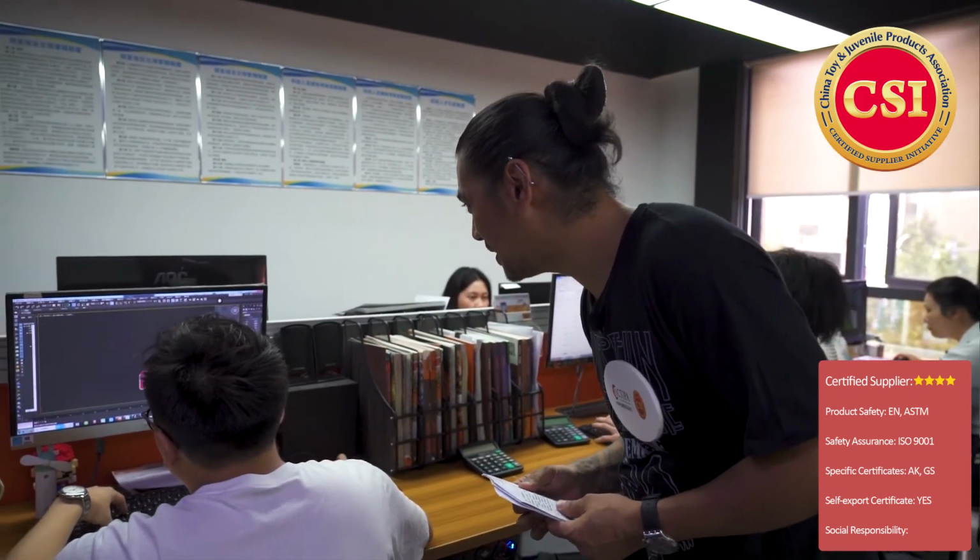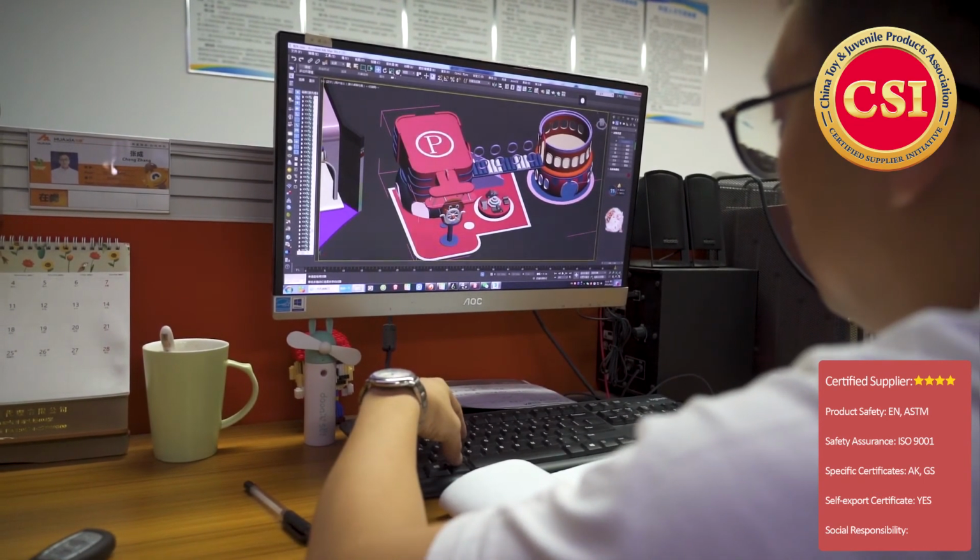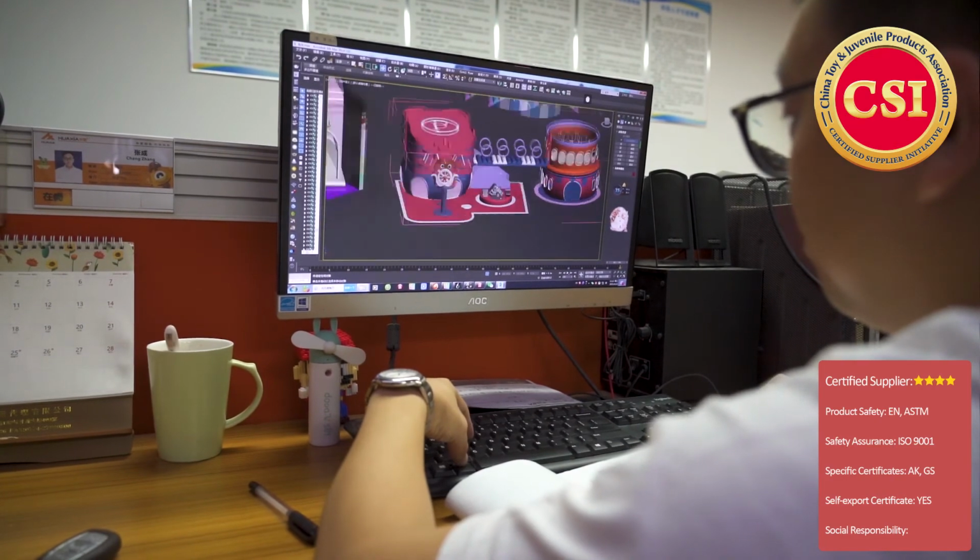So I just want you to give a quick look here. Our friend over here is designing something, looks like in the park. I've never seen this before. I usually review toys, but this time all these equipment for playground is pretty cool.